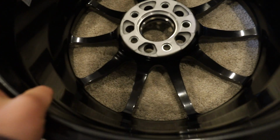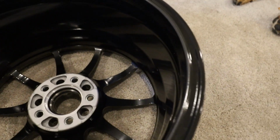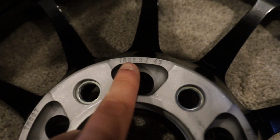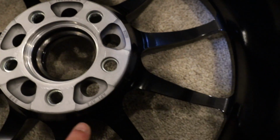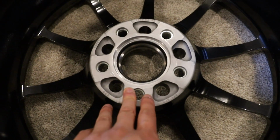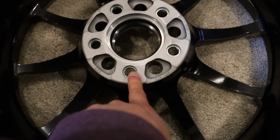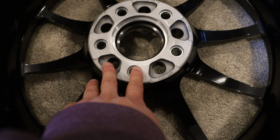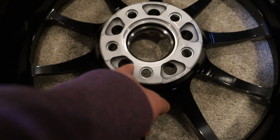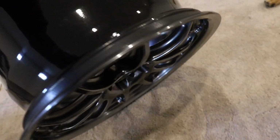And then on the back we have a pretty clean design, pretty minimal in terms of stickers or anything like that. We do have the specs stamped here, 18 by 9.5 45, and then that's pretty much it on this side. And you can see again where we have a little bit of cutting for where your studs would go through, and then on those spacer holes we do have more cutting as well. So a lot of emphasis on lightweight.